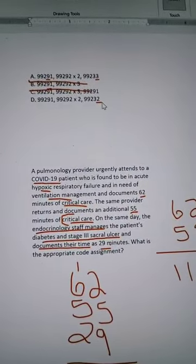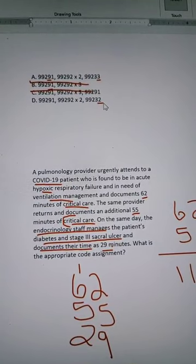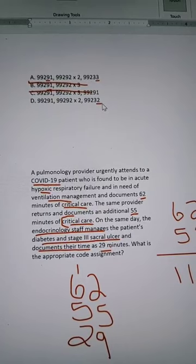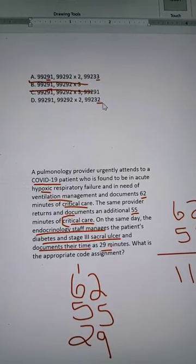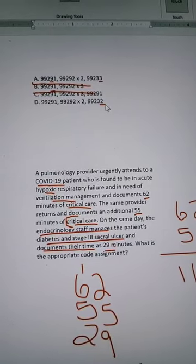He's got quite a bit of comorbidities with the COVID going on, right? And that's not what endocrine is taking care of. They're doing diabetes and a stage 3 ulcer. And they documented 29 minutes. Let's look at our time.